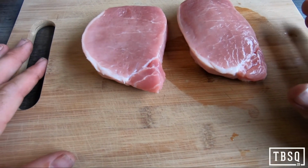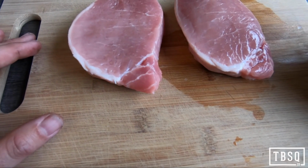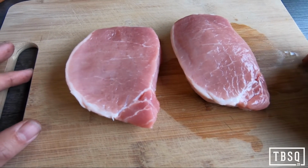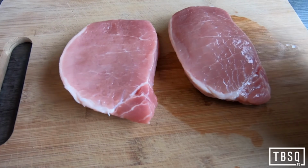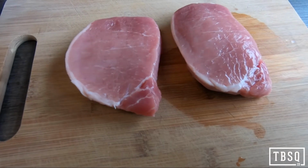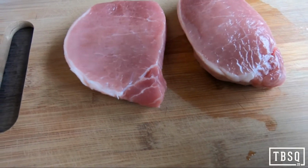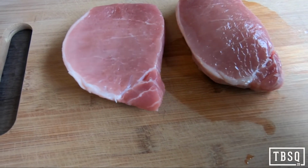Let's get these test cuts done. What we've picked up is just some thick cut pork chops. And to keep it all fair, they are about identical in size. We just went with a super easy cut to cook and grill, and something that everyday cooking is easy to do, to really get that true comparison of which one is going to provide the better flavor.